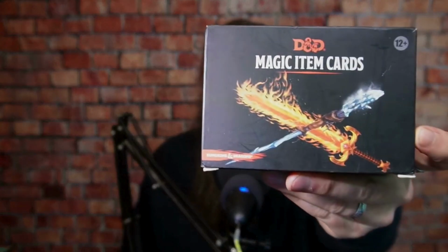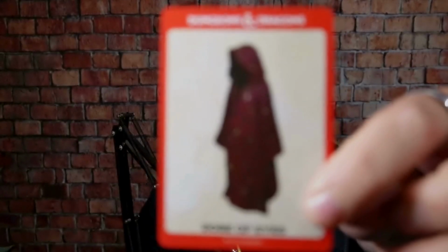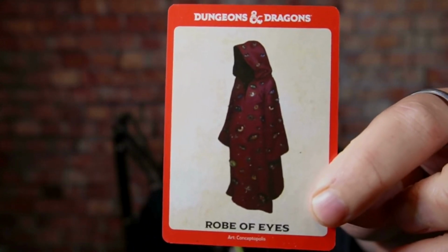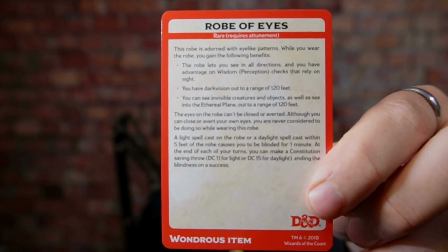Now I have the official set of D&D magic item cards. This box is a little beat up because I use them so much all the time. And let me tell you what they have. Basically, they have all of the D&D magic items. For example, on the front you can see Robe of Eyes. And then on the back, see if I can get this to focus. You can see it's got all the information for the magic item.